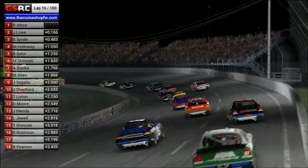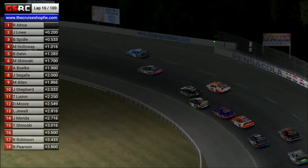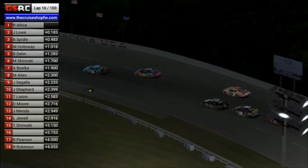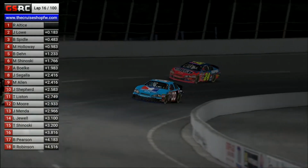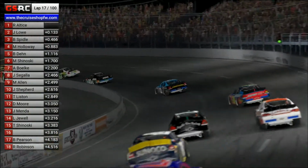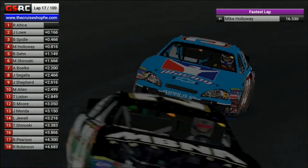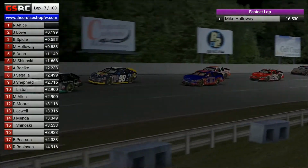Yeah, just looking at those guys, it's definitely some guys thinking about trying some different lines here, but most right on the bottom. Matt Shinosky going a little bit on the high side there, especially through 1 and 2, trying to hold off right now the likes of Belke, Segala, Mike Allen's back there, and J.R. Shepard's just looking for a way between Allen and Segala. He's going to get past Allen. Now has the sights set on Segala.